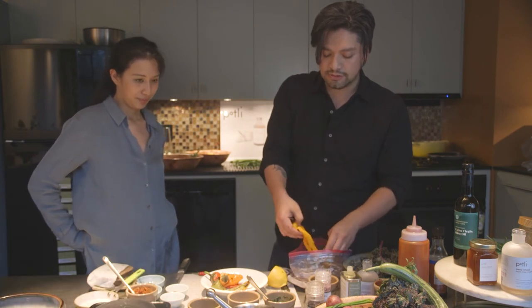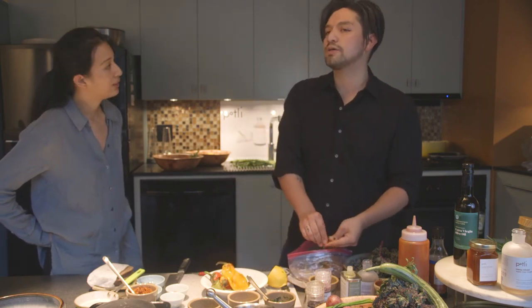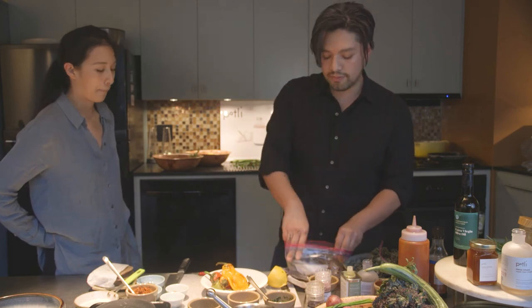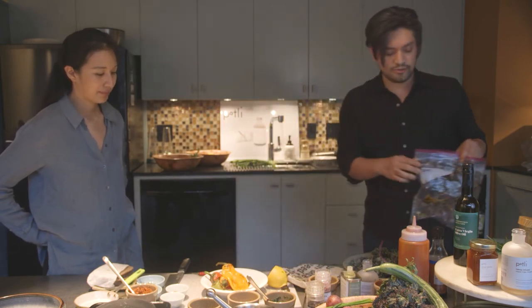So when I build a taco, I want those specific flavors to show up, but then also something crunchy. The tortilla should be nice and soft and pliable, and you know, something that has a fresh crunch, something that has a cooked crunch.